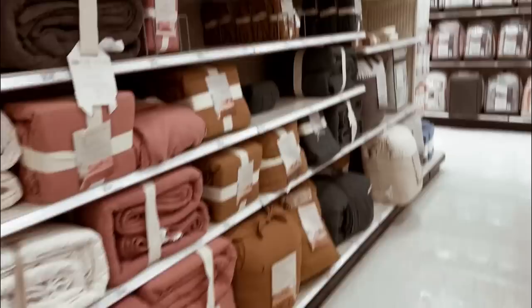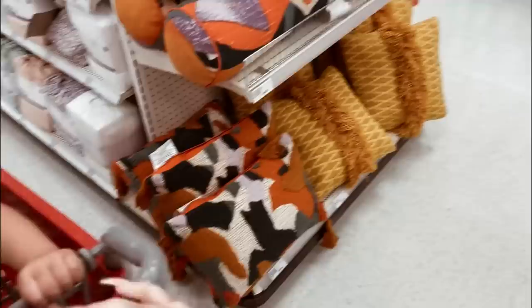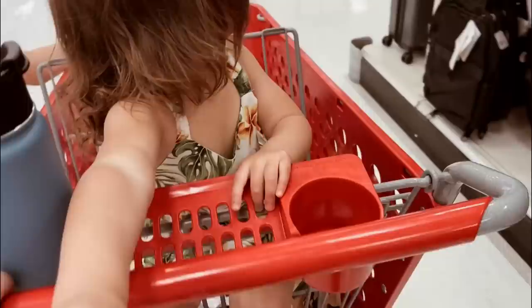I love this color, like the teal. Those are cute. I like all those colors. Aren't those pretty, Nene? They're mine. Is it yours? Mm-hmm. Oh, good to know. Okay, I think we're done here.